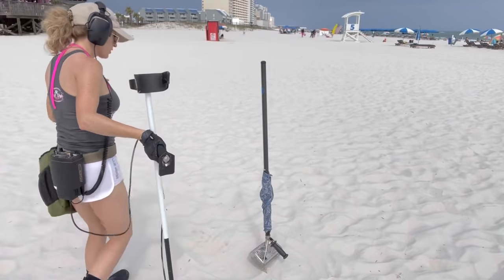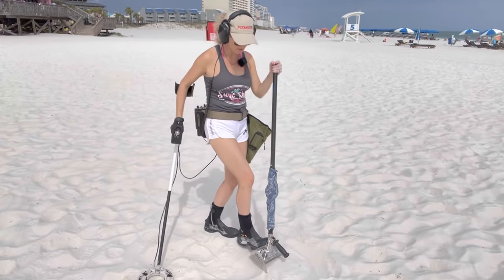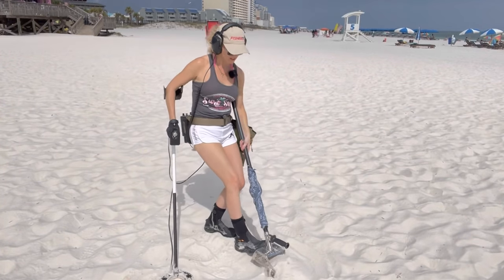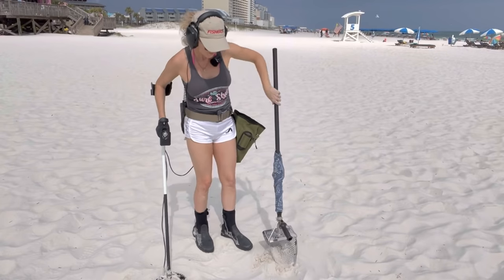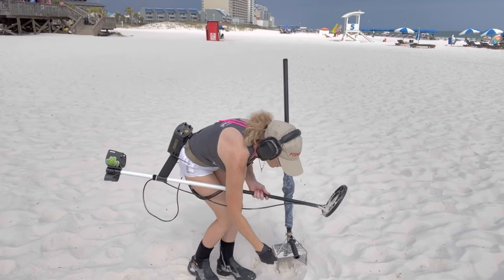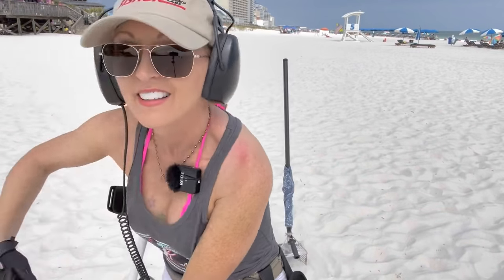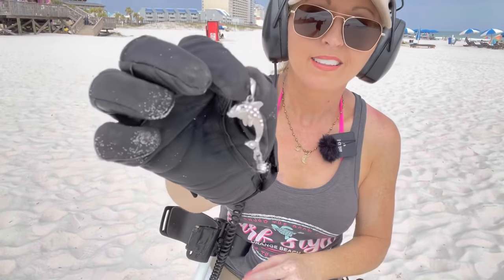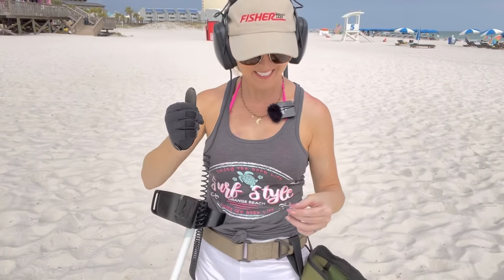Okay, folks, I'm just on to another target. This is like a low tone. Almost could have missed it, really, but decided just to check it out. And I see something shiny there at the edge of my scoop. It actually fell out. So let's see. Oh, we got some jewelry, you guys. So it's a pendant, like a little dolphin pendant. Kind of a cool find. It's got some little pink sparklies with it. So, okay, on to the next.